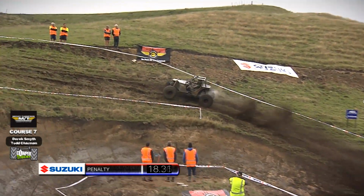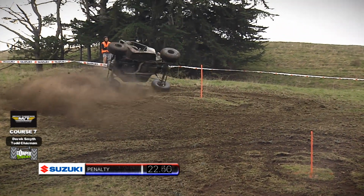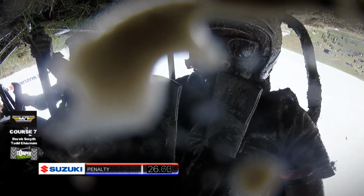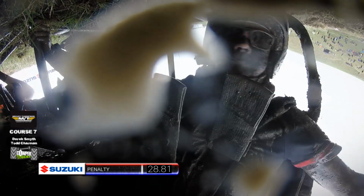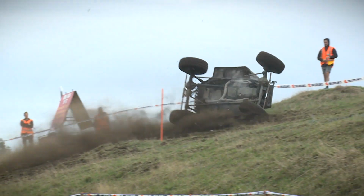Mouthful of mud there for Todd Sharman as they head up the hill and towards the figure eights. Oh, he's got it wrong. Well, maybe it was the case of too much traction or not enough balance, but over they go. Thunder comes to an end. Here it is from a different angle.